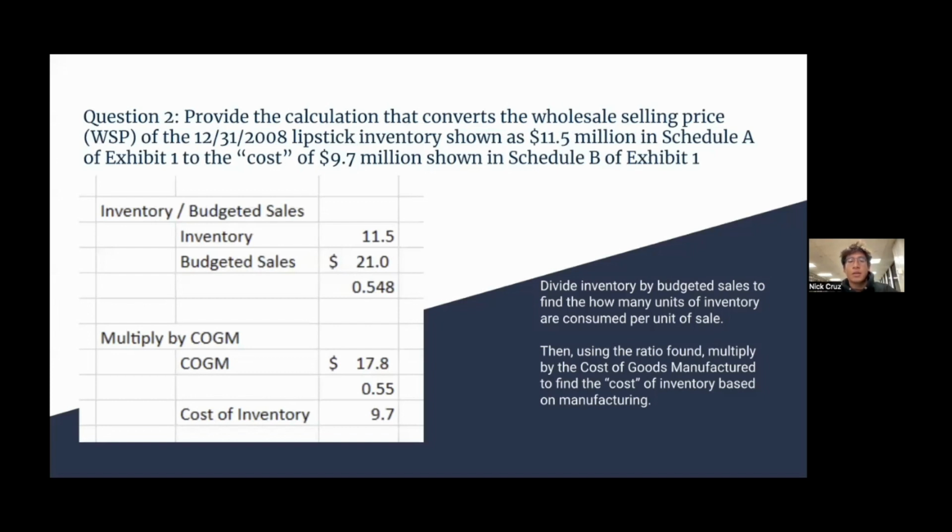First, we took the wholesaling price, which was valued at 11.5 million, as shown in Schedule B of Exhibit 1. And then we divided this number by our budgeted sales, which was $21 million. So the result from this equation gave us a ratio of 0.548 or 0.55 to simplify for our calculations. And then we use this ratio to multiply our cost of goods manufactured for the year of 2008. And when we multiplied these two, it got us to our cost of inventory of $9.7 million.